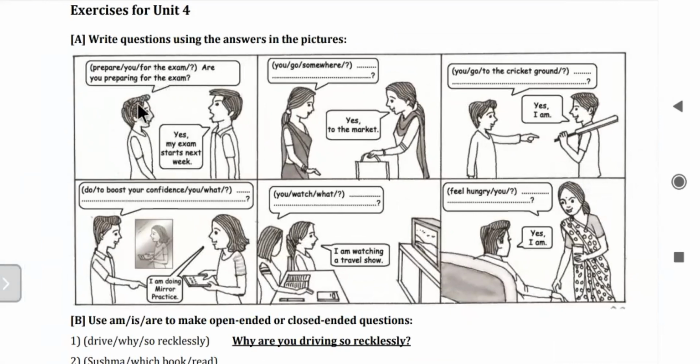So you can see the word is given, prepare, you and for the exam. So you have to make a question out of it. The question will be, are you preparing for the exam? Example is given to you. Can you read this? Are you preparing for the exam? Yeah, that's the answer. Yes, my exam starts next week.